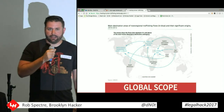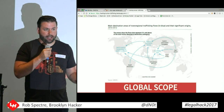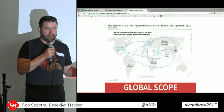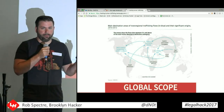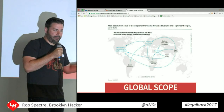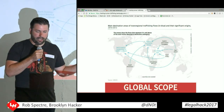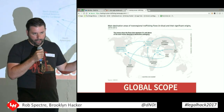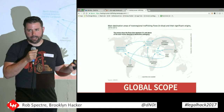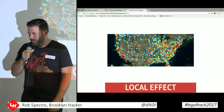Obviously, the problem is exacerbated naturally by the globalization of the economy, right? This is a graph that describes some of the prevailing trends of trafficking when there's movement of human beings from one location to another. This particular map describes human beings, but this particular map could describe clothing, it could describe grain, it could describe oil, it could describe shoes. It could describe any commodity that is being transacted in the global economy. This one happens to be humans.